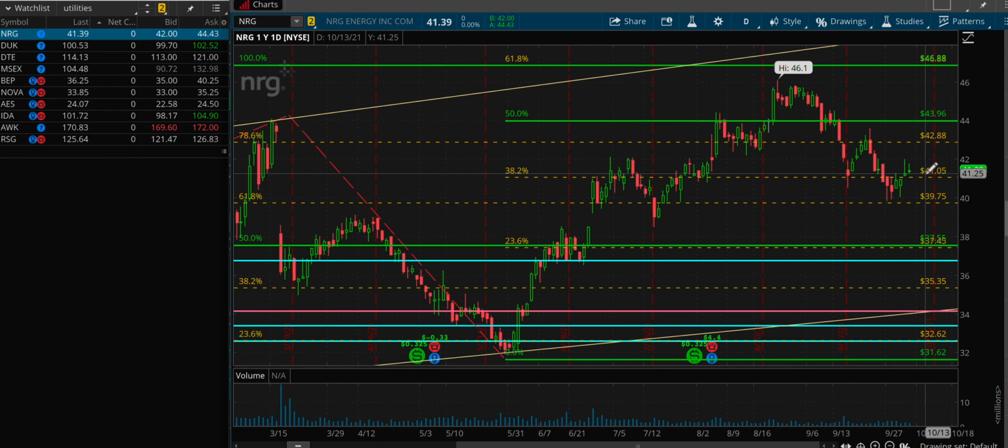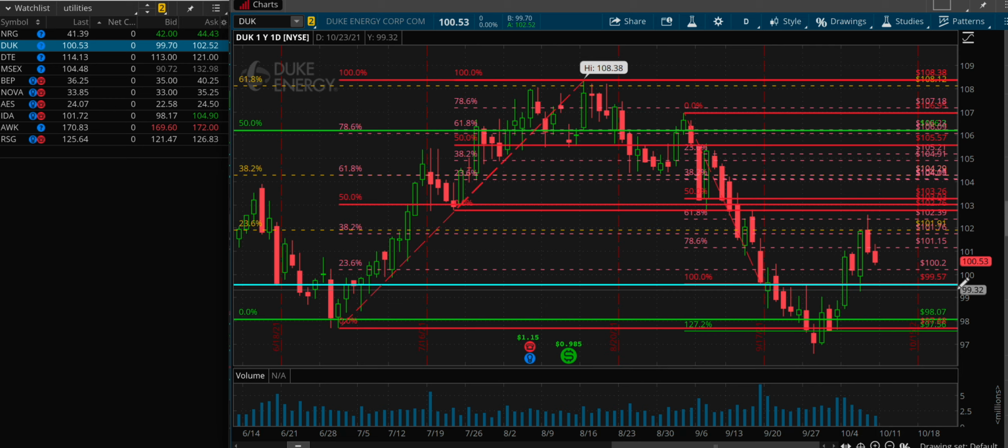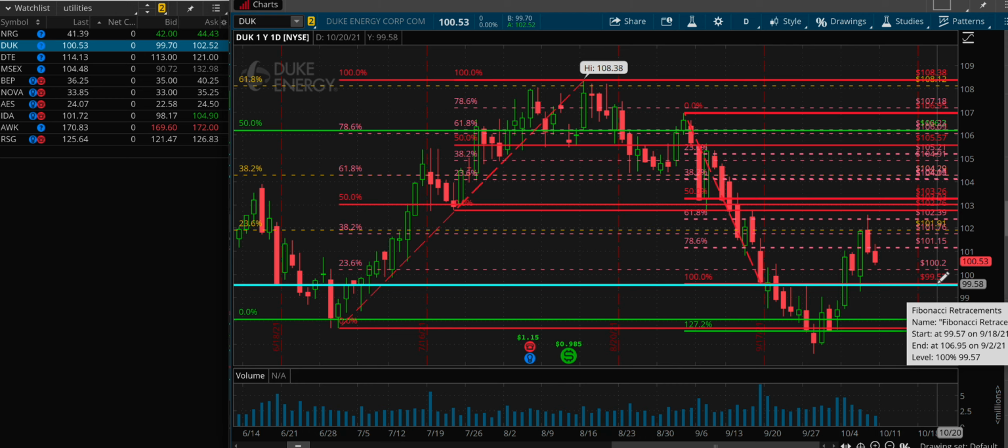DUK. So we are above the 100 for DUK, which is nice. As our line in the sand is the 99.58. That's our line in the sand. If we can stay above this 99.58 area, then I am bullish.